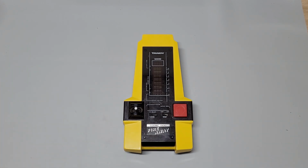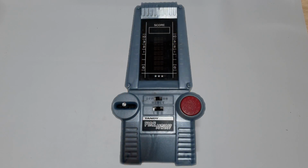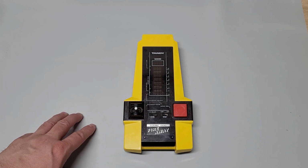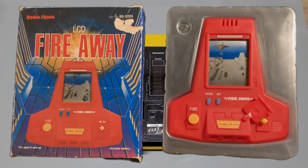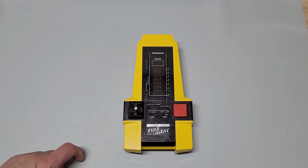I should note that in Tandy's Fire Away series, there were 6 versions in total that were produced in the 80s. So there was Fire Away that came out in 1980, another Fire Away in 1981, then this Fire Away Cosmic 1000 that came out in 1982, then there was a Fire Away Cosmic 2000 that came out in 1983, a Fireaway Cosmic 3000 from 1984, and last was an LCD Fireaway from 1989. I may collect some of those, but first we'll have to see how this one goes.